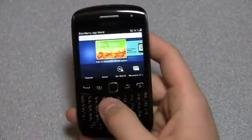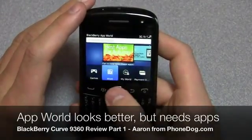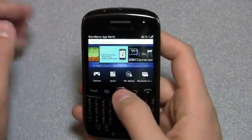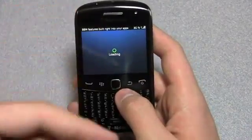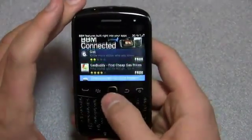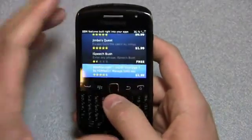So there are some changes, and they're definitely changes for the better. You can see you can go to Games, Apps, My World, and Payment Options. We can go in here and you see these ones in the carousel as well that we can choose between. Like BBM Connected, for example, I can click on those and it'll bring up all these apps that are somehow related to being connected on BBM. So Gist, Gas Buddy, Chatmosphere, Screen Muncher, Forces of War, Fox and Geese, and more.